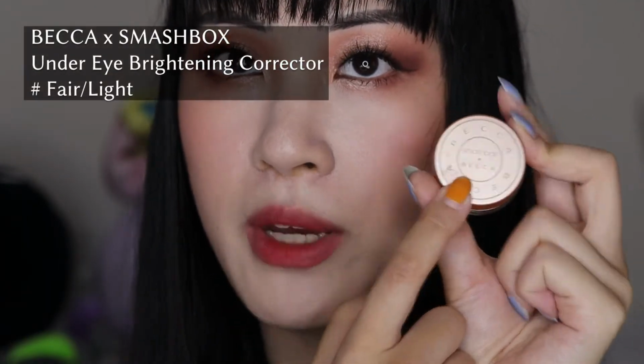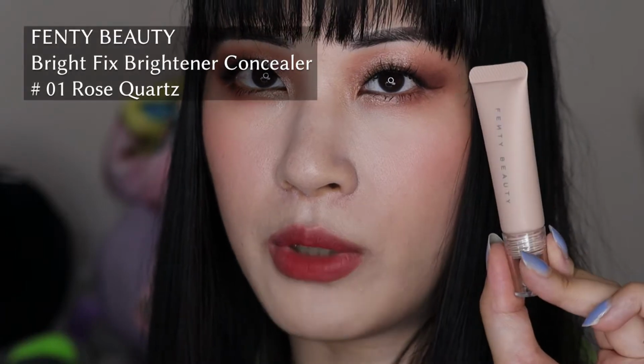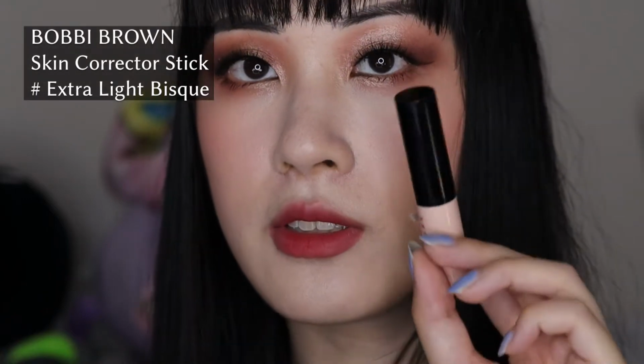So I have the BECCA one with the BECCA Smashbox packaging. I never got the old one before BECCA went out, but I did get the new one. I heard the formula is the same, they just added more shades. Obviously nobody can confirm that, but that's what they were saying. It's the same formula, just under Smashbox. And then I'm going to talk about the Fenty Bright Fix Eye Brightener. And then I'm going to talk about the Bobbi Brown Skin Corrector Stick right here.